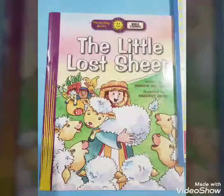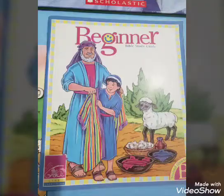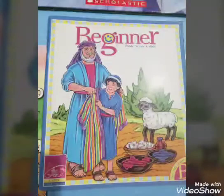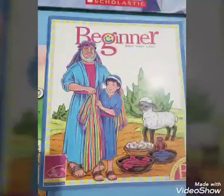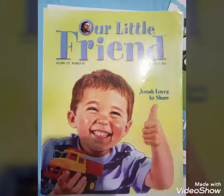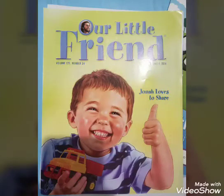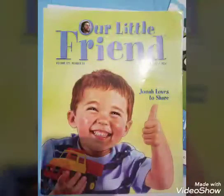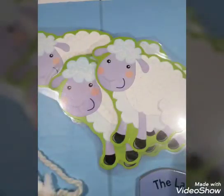or you could also use the story of the little lost sheep. Another idea is using your Sabbath school books, where in this one in particular, you can find the story of the little David boy. You could also use this little magazine that has a lot of cute stories that you can use as devotionals. So any story that you find would be good.